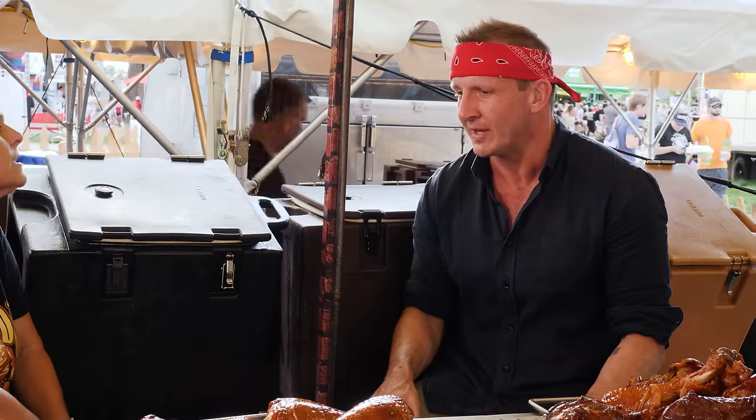How many people do you have working right now in this small space? We have probably about 45 people. Have you ever considered yourself overstaffed? Always. It's just a matter of having enough people so that it all runs pretty smooth, and most importantly, guests are not waiting. Right, if you're overstaffed, you can overdeliver.